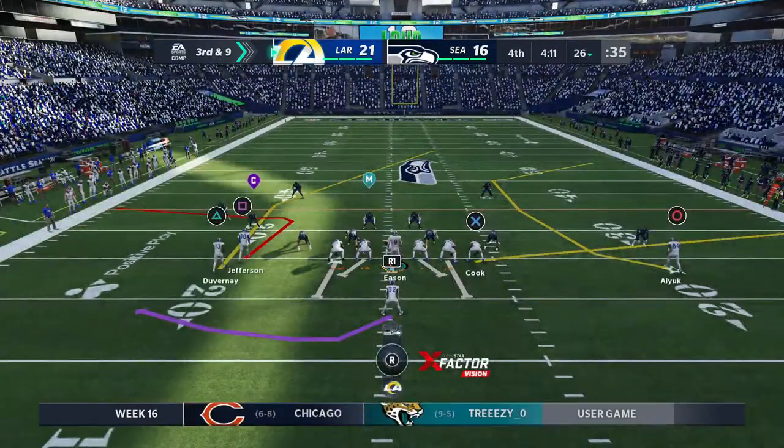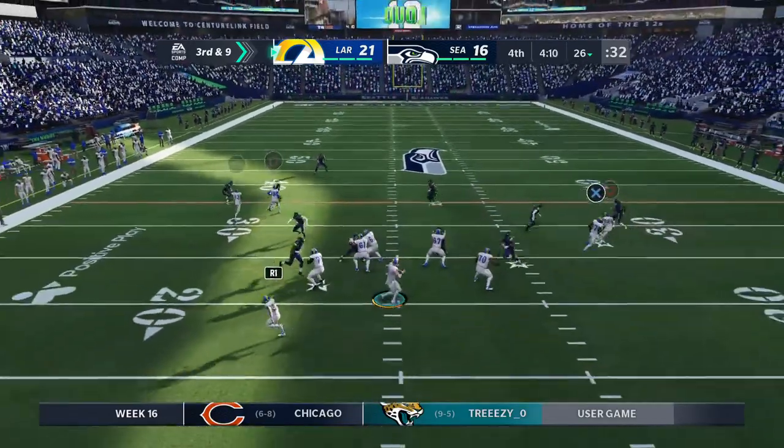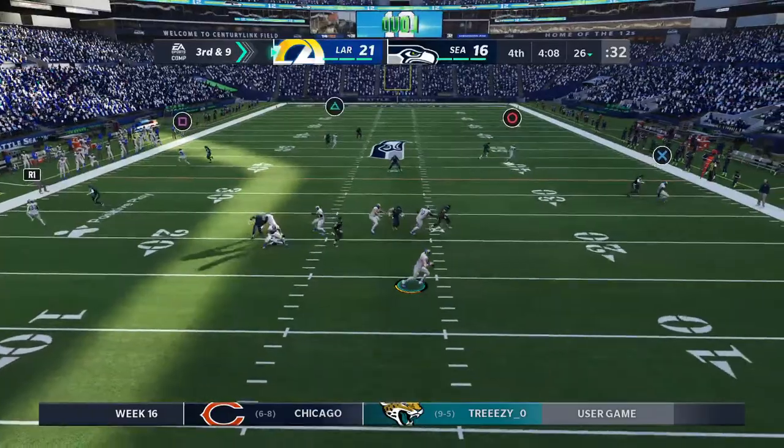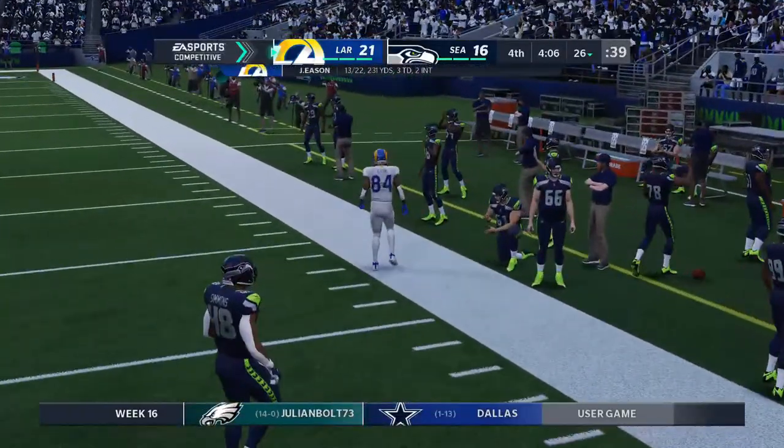Devin Duvernay, the intended receiver. And now it's 3rd down. Here's Eason to throw. And that will be incomplete.